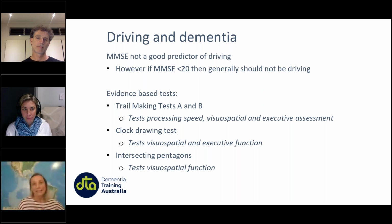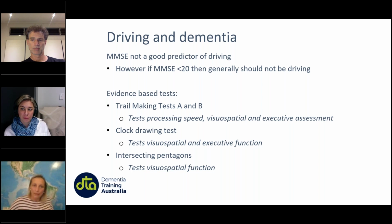The mini-mental itself is not a good predictor of whether someone can or can't drive, but certainly if somebody has a significant dementia where the mini-mental is less than 20, it's almost certain that they shouldn't be driving. I do think cognitive assessments can help you to discern whether or not somebody is fit to drive, and I think the MOCA is a really good tool to use. The MOCA has got the trail making test. It's also got the clock drawing test within it.